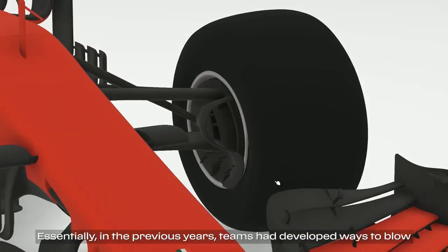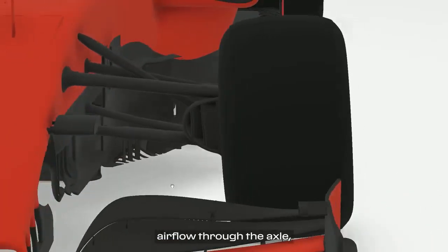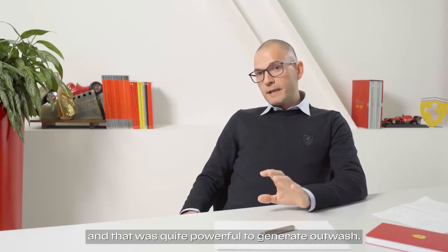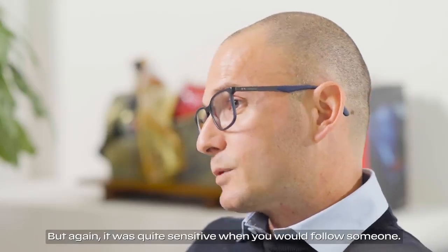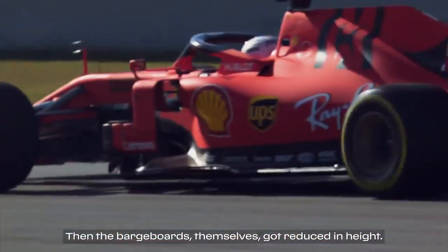Essentially, in the previous years, teams had developed ways to blow airflow through the axle, which we call the blown hubs, and that was quite powerful to generate outwash, but again, was quite sensitive when you would follow someone. Then the barge boards themselves got reduced in height.